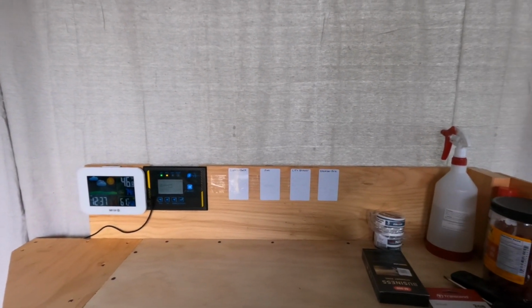So, kind of cool. I don't know why, but ever since I discovered NFC, or near field communication, existed years ago, I kind of nerded out on it, and still am. Those cards aren't going to stay there. That's just kind of a temporary location.